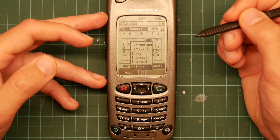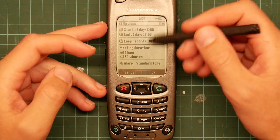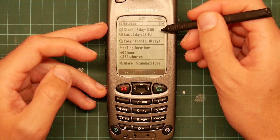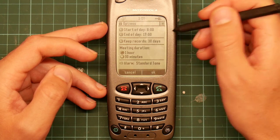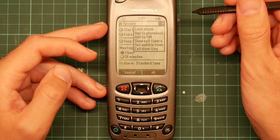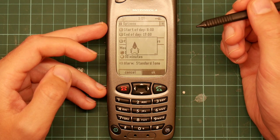Is that in the calendar in options? No, it's not, but this is the standard user interface used. It's all based on, I think it was the MIDP standard. Might have been AWT. And anyone who's used Java will be shrinking in horror at this. This is seriously old school Java.